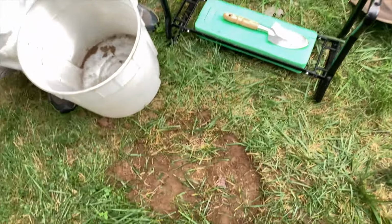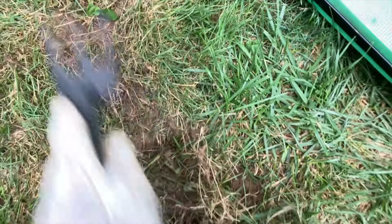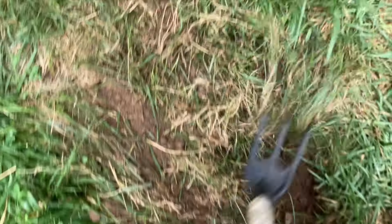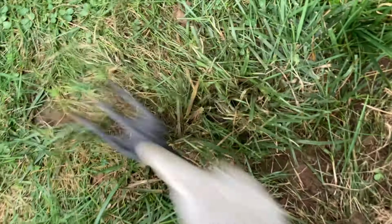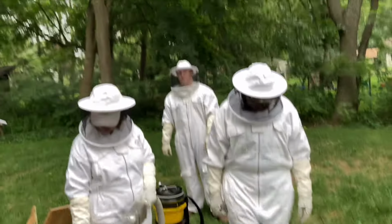All right, so where's that fork? There it is. So here's what you do. Remove this bucket, please. And what we're going to do is just take all this dirt and do this. It makes the grass stand back up, brings the dirt back into the hole, anything that's left over. So we just kind of bring the yard back to the way it was as best we can. There we go. So that is how you remove a ground nest.